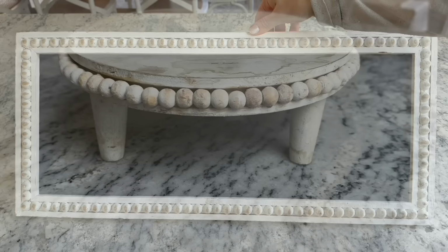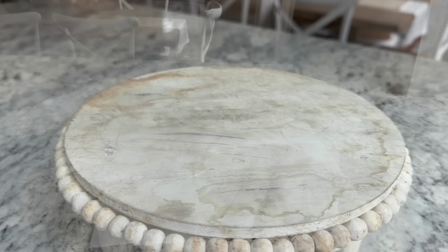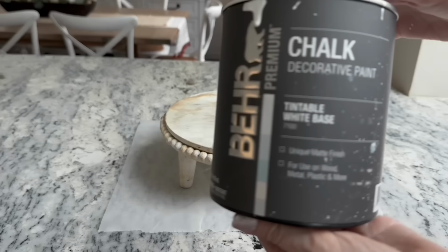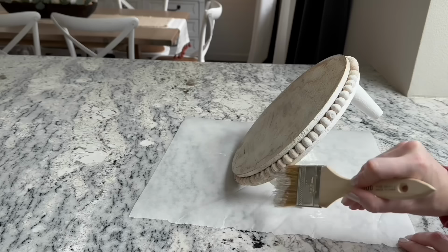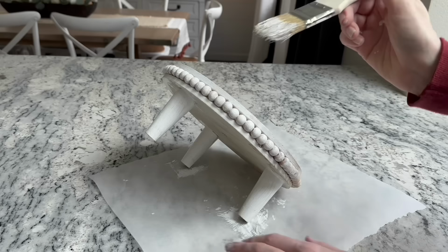I really liked the design and size and shape of this stand, but it was definitely looking a little rough. So here I decided to just give it a fresh coat of paint. In hindsight, I really should have primed this first, but sometimes I get a little eager to start my projects and I forget to do prep work.